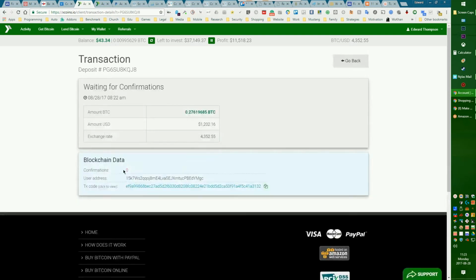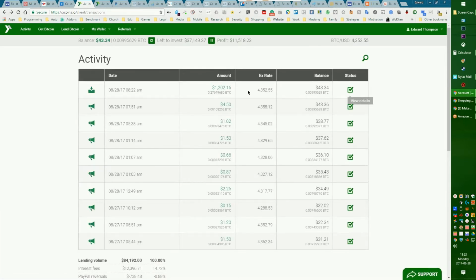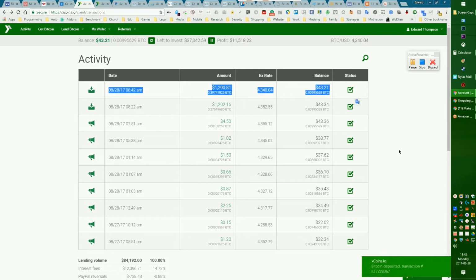And you can check the status of the confirmations here. Right now it's at confirmation 0. Within a few minutes, those confirmations will come in, and this amount will be applied to the balance, and lending will begin automatically. You can see here I just received the deposit of my payroll check, and here's the notification that just arrived as well, while we're still waiting on the confirmation for our original deposit.